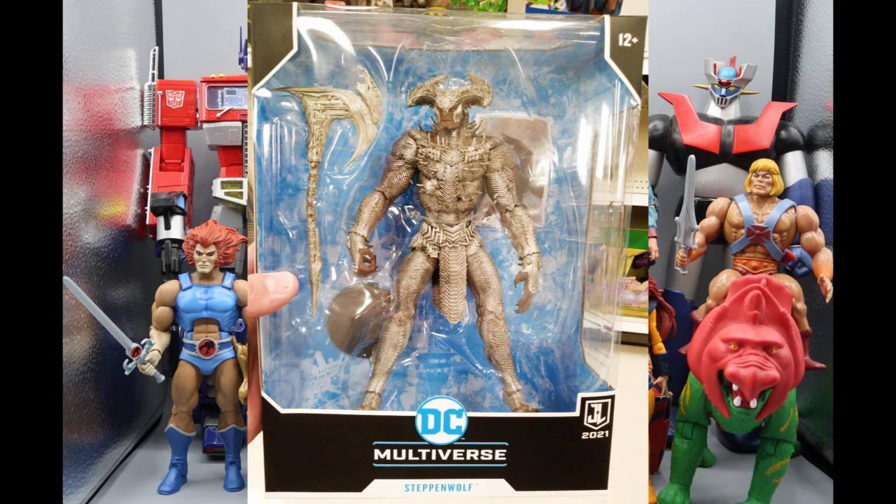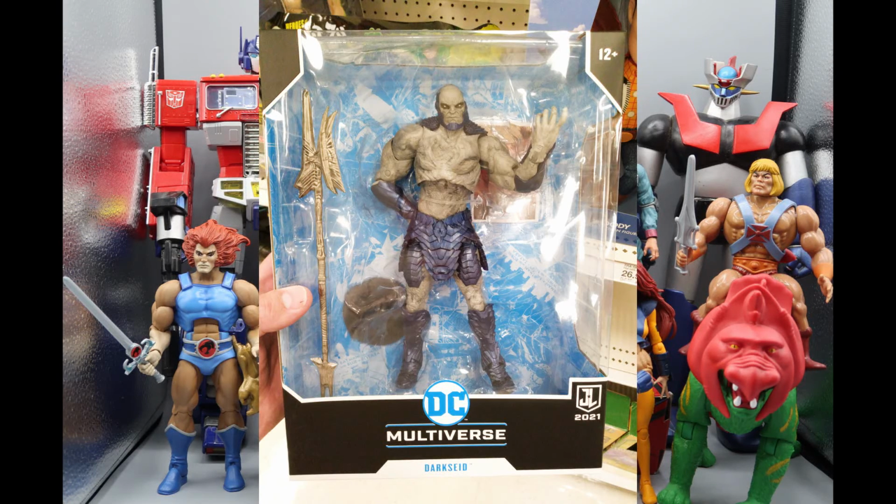Also, I found the shirtless Darkseid, who is also a deluxe figure, and in the same huge-sized box as Steppenwolf, and they were really neat. They were right next to each other on the shelf, so I think maybe they come in a box together. I think they just put these out at Target. Again, $40, and if you're interested in him, he's hitting the shelves now. I don't think there's anything wrong with this figure per se. I just would prefer the full armored Darkseid if I was going to collect it.